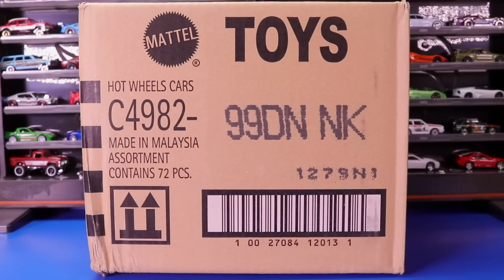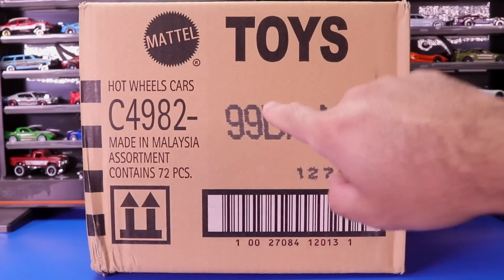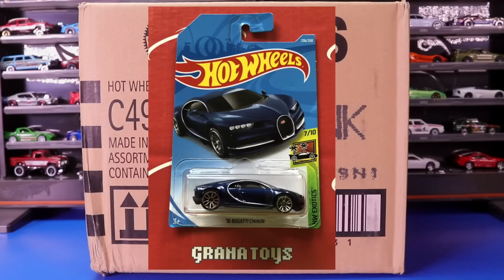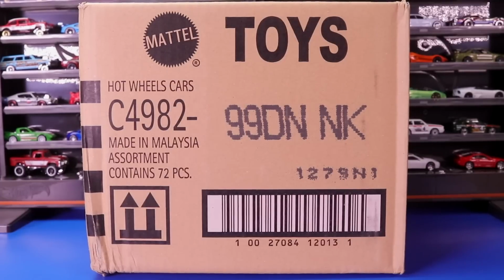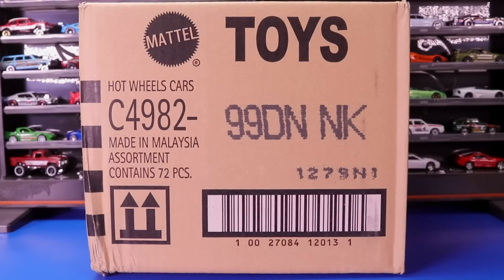The 2019 Hot Wheels N case. That's right, N case, which has a chance of featuring the brand new Bugatti Chiron. And the super treasure hunt for this case is the Tesla Model S, although I have seen other YouTubers open up this case and they have found the Lamborghini Aventador J super treasure hunt. So we'll see what happens.